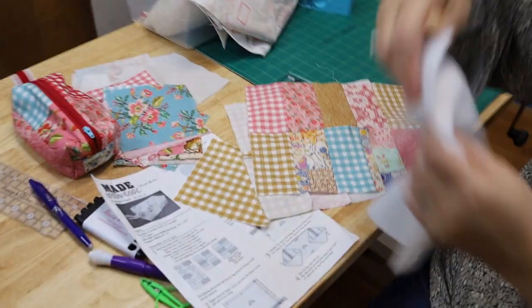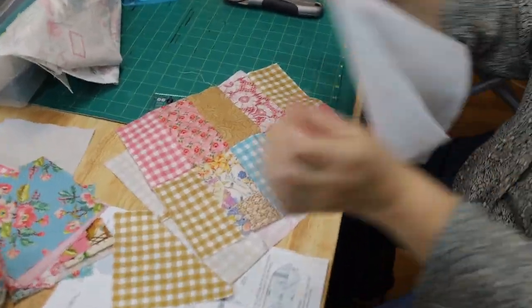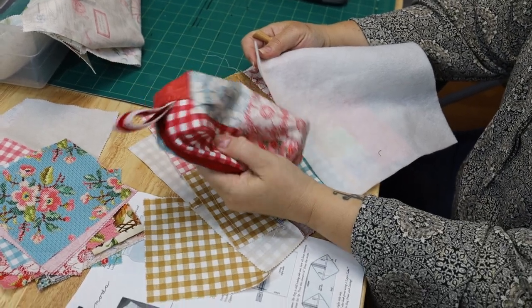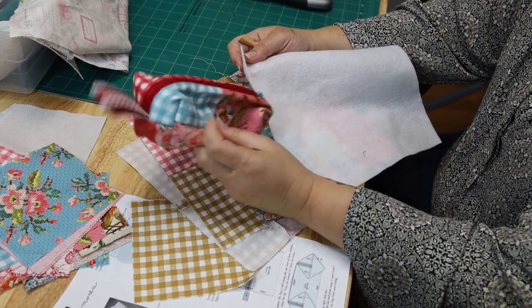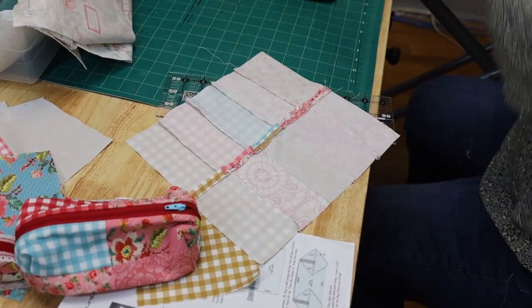Okay, so what we have to do now, according to the pattern, is put our interfacing in. And like I said, I have a fusible, fleece-ish kind of interfacing. This is kind of not real firm. If I wanted to put foam interfacing in it, I could. If I wanted to use a decor bond, there's all kinds of choices. It's just going to make it heavier. You just got to remember that.